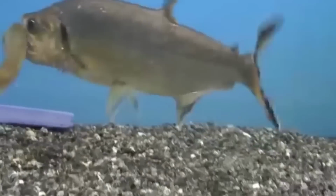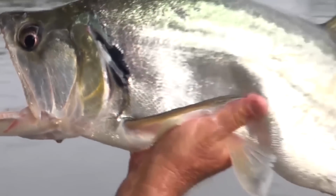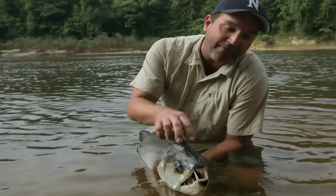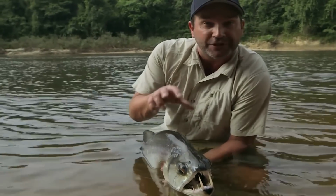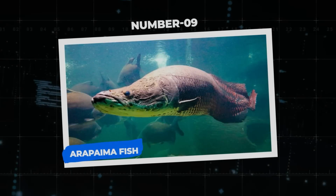These fangs, combined with a streamlined body and fan-shaped tail fins, contribute to the fish's adeptness at navigating challenging waters. In essence, the vampire fish represents an intriguing example of nature's diversity and adaptation. Its unique attributes and role within the aquatic ecosystem remind us of the wondrous variety of life that thrives in the Amazon's dynamic waters. Number 9.